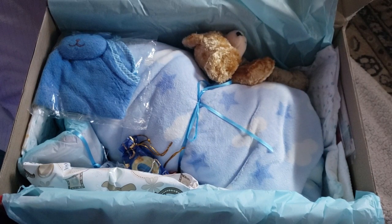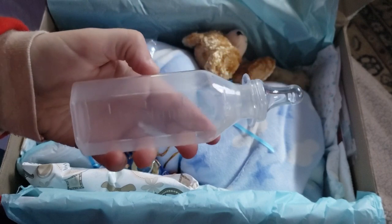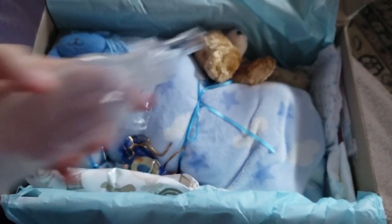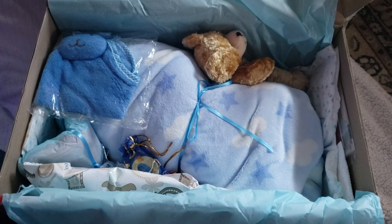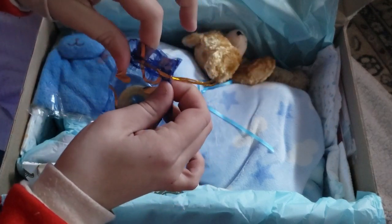So I'll have to have some fun making some display stuff. Maybe I can do like one milk, one juice. We'll see. Super cute. Thank you. So we have a pacifier here.